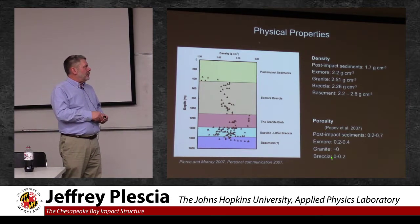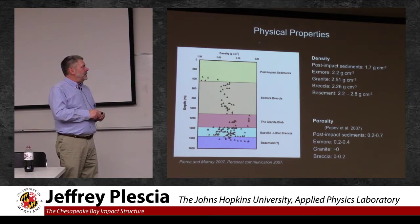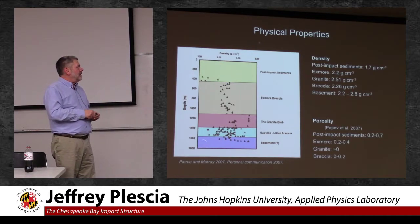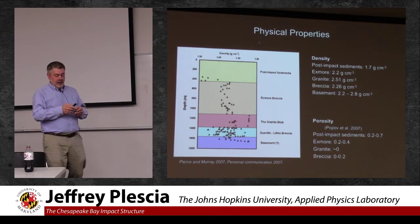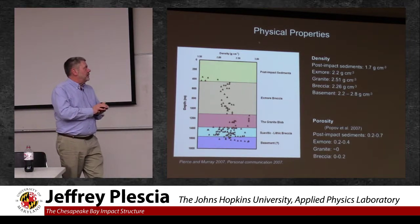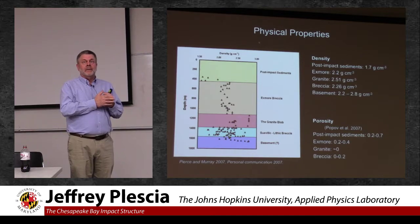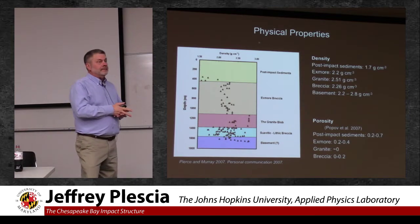Some people looked at the porosity. As you might imagine, the Exmoor breccia and the overlying sediments have a relatively high porosity. The granite has almost none, and the stuff down here has variable porosity depending upon how fractured it was. So that's basically the story of the Chicxulub impact structure, and sort of how it was discovered and the implications for what it did or didn't do after the fact. Thanks.